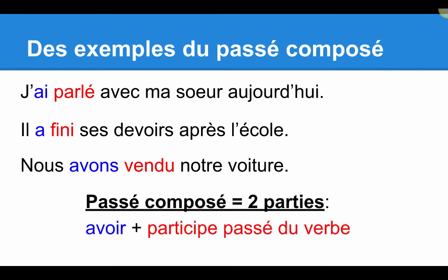And that's because the passé composé en français est composé de deux parties. In blue, we have the verb avoir, meaning to have, and en rouge, we have the participe passé du verbe, the past participle of the verb. Let's take a closer look at this.